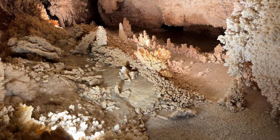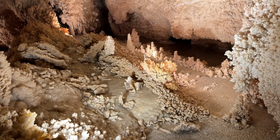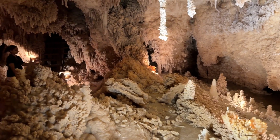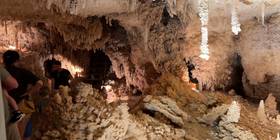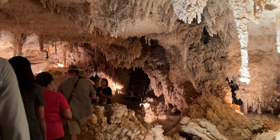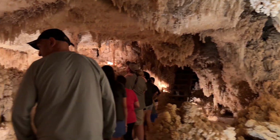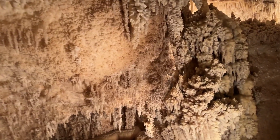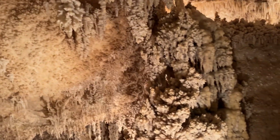Our favorite thing to show is our snake pit of stalactites. So if you stand right here, I'll get out of the way. If you stand right here and look in that hole, they're not real snakes. I've had that question.